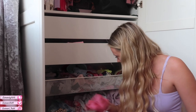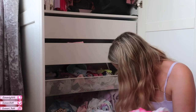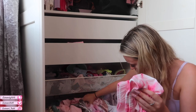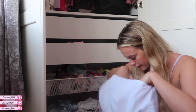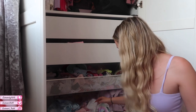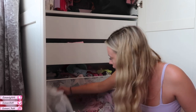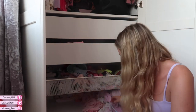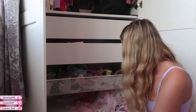I'm literally just pulling things out as I go along. Get rid of that. I'm gonna get rid of that. I think there was a matching top to it. What is this? Hello, what are you doing? It's a plain white t-shirt. Don't want that. God, there's so much in here. I've got loads of Snowden tops, don't know why, for my nan and granddad. It's a really cute Care Bears top I need in my life.